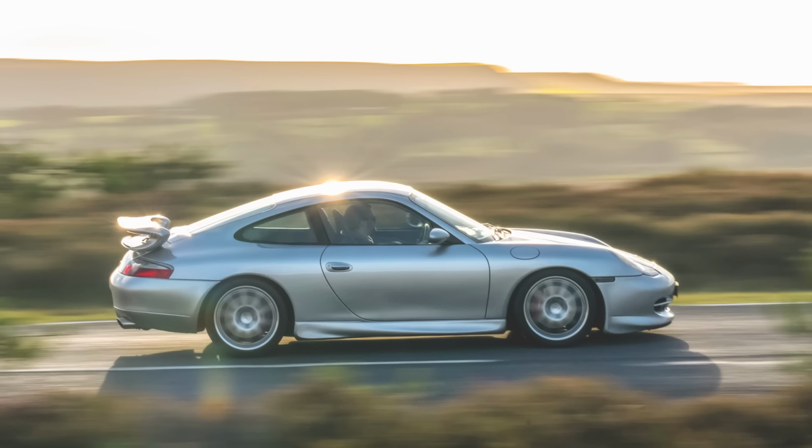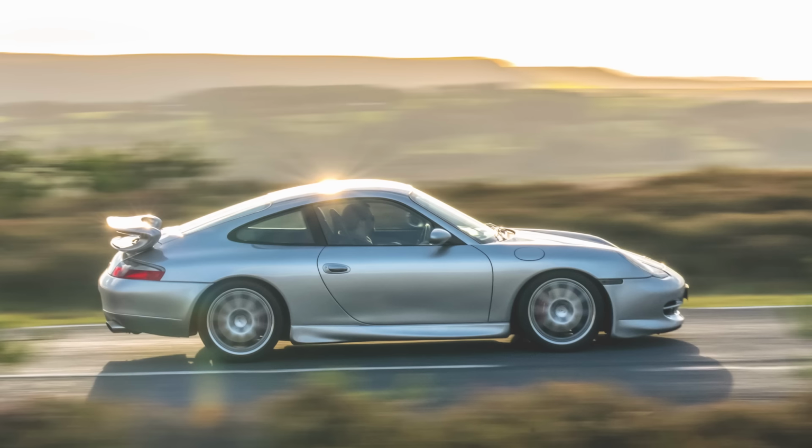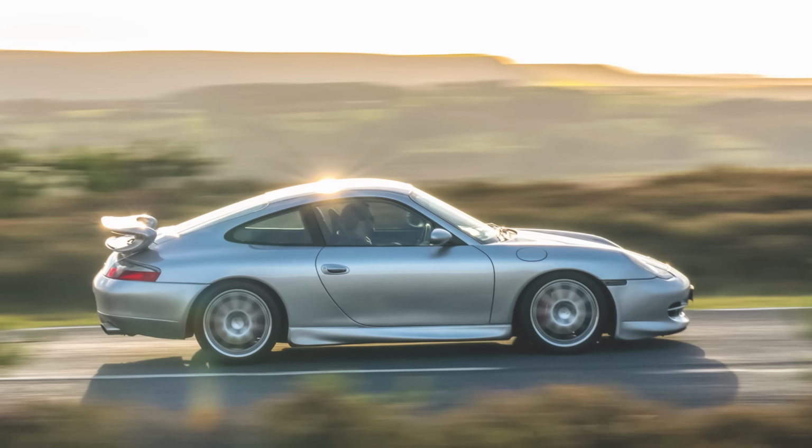I want to say a big thank you to RPM Specialist Cars of Yorkshire, who very kindly lent us a car which is currently on sale. It's a beautiful Arctic Silver 996.1, the Gen 1 car. And we tested that up on the North York Moors with a brand new 992 Gen 2, the latest GT3.